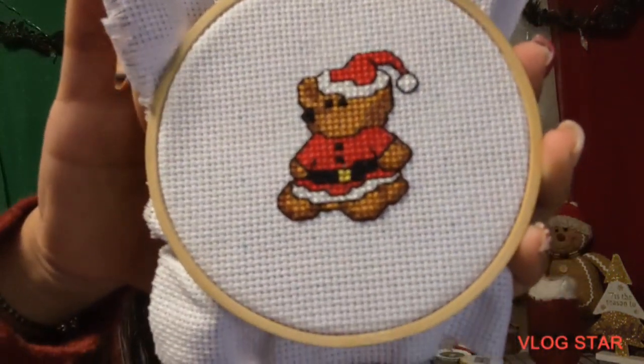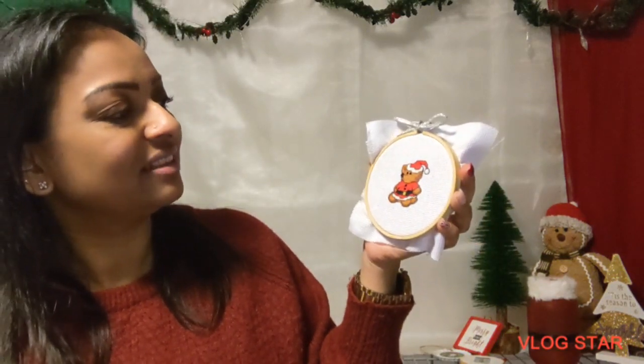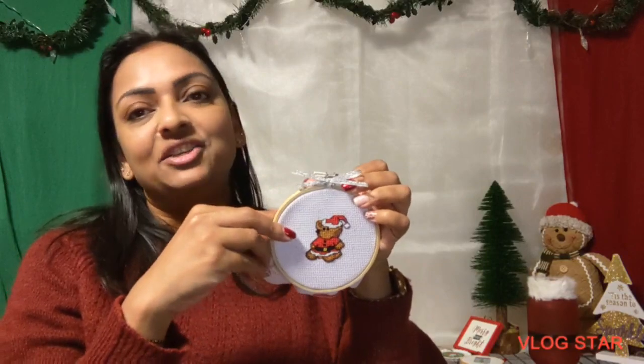Let me see if I can focus it nicely. Isn't it adorable? So, so sweet. I understand the reason for the back stitch and the reason for the half stitches and quarter stitches and three quarter stitches. And I probably won't do it again unless I do another one next year, which I probably will. But yeah, this is why I love full coverage, because I just do.